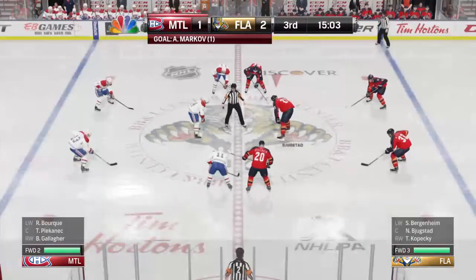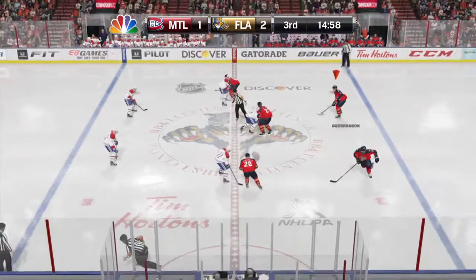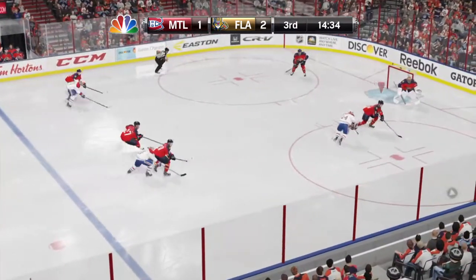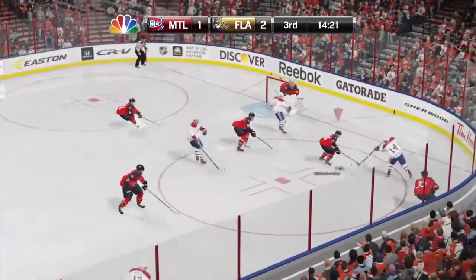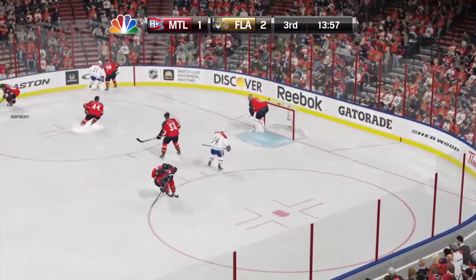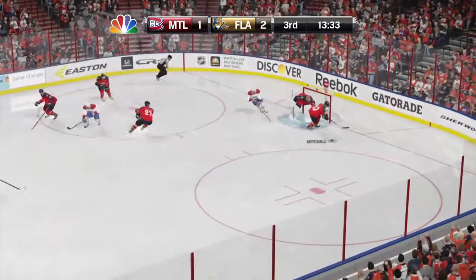Just under 5 minutes have gone by here in the 3rd. The lead they enjoyed has recently been cut in half. We'll get the next one. Florida's got another face-off win. Markov, assisted by number 7. Oh, that's good. He's got that centering pass. Save. Alexander Parenteau, time of the goal. Hatchets one. Glove.